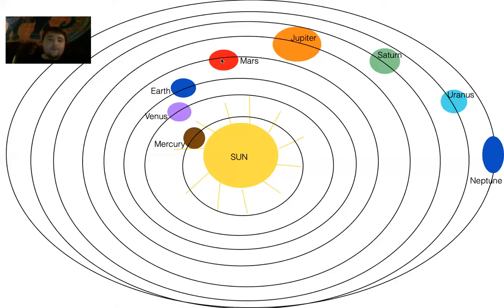Mars is the fourth planet. I made it red because Mars is called the red planet because it is red. And it is the fourth planet from the sun. As you can see, here's its orbit. I'm going around it. It's not a perfect drawing because I did run out of room being on a computer screen, but I tried my best. So these are the first four planets: Mercury, Venus, Earth, and Mars.